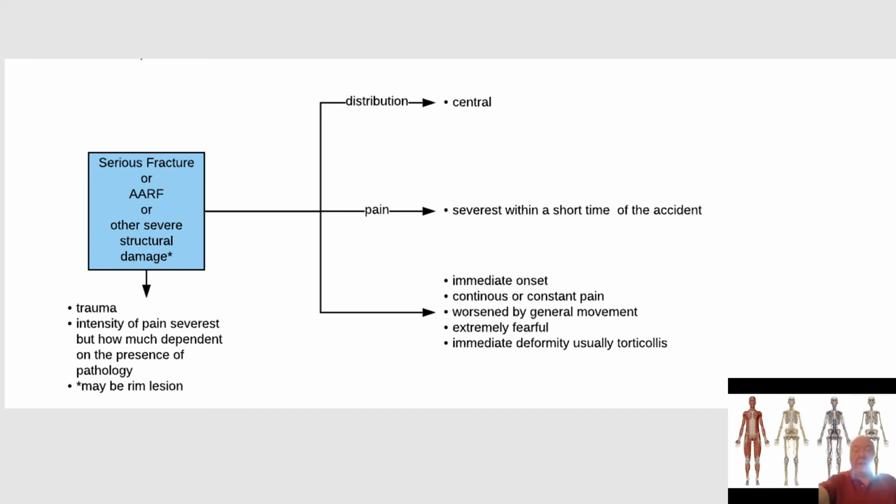Okay, serious fractures, arthrs or other severe structural damage. They all have similar types of thing, but the arth and the serious high cervical fractures have the distribution in common. These tend to be central pain and may spread bilaterally, but the pain is midline. It's at its maximum severity within an hour or so of the trauma.